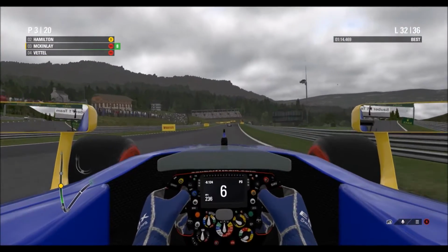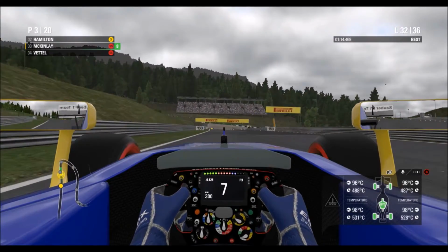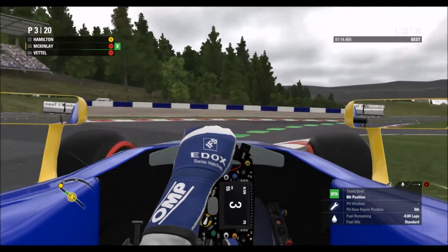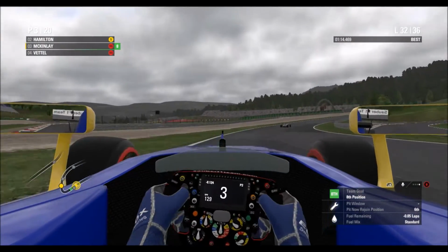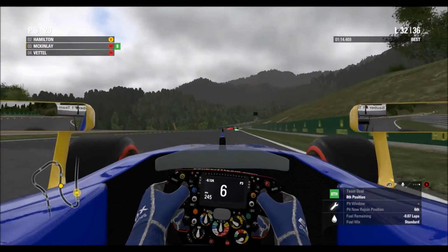Look at how he pulls away. I'm never going to close that gap. How am I doing on fuel? As if I want to know. Slowly clawing it back. Still underfueled. But we can pull it back.